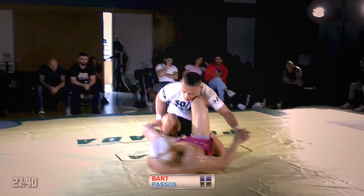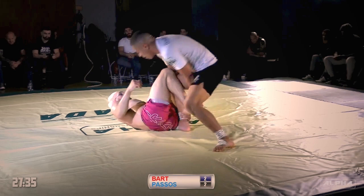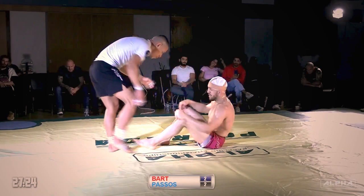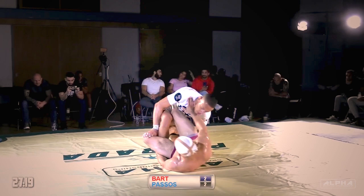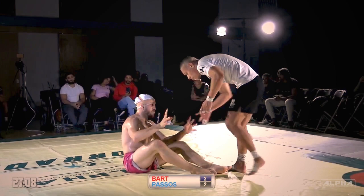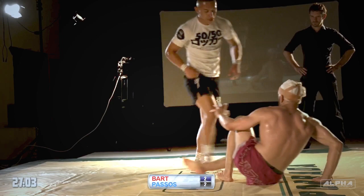Again, Francesco going underneath, trying to attack that right leg of Bernardo. Good move there by Bernardo, trying to go underneath the guard of Francesco. This seems like Francesco can stay here all day. He's very comfortable fighting from this position, while Bernardo needs to change tactics, I guess.